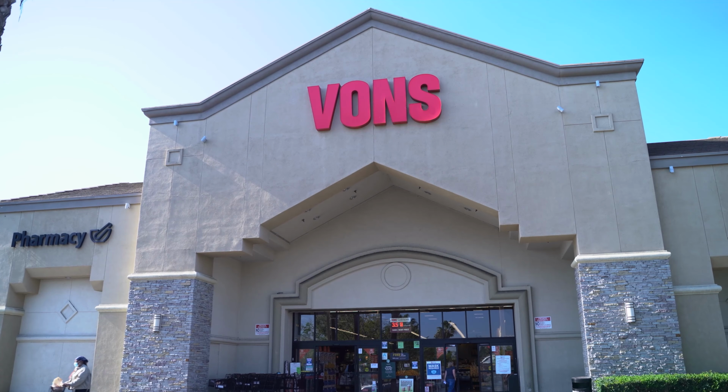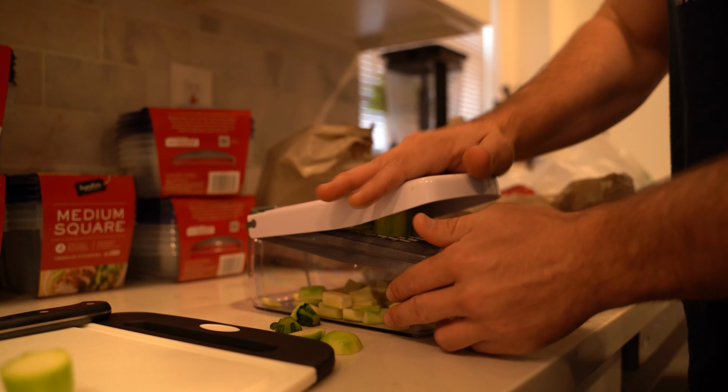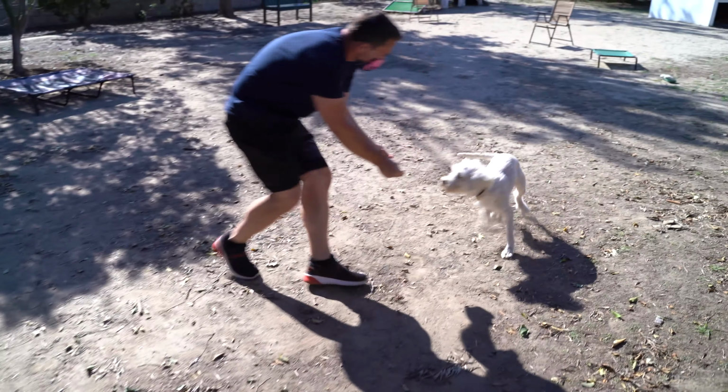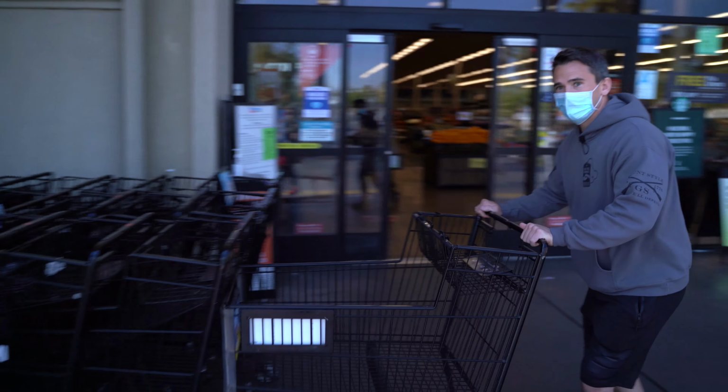It's a little after 9 a.m. Friday morning. We're here at a local grocery store so we can grab supplies to prepare gourmet meals for every single dog at Seal Beach Animal Care Center. We have to get the supplies, prep it, cook it, pack it up, and get it to them before 12 o'clock today. So we have no time to waste. Let's go. All right, let's go, guys.